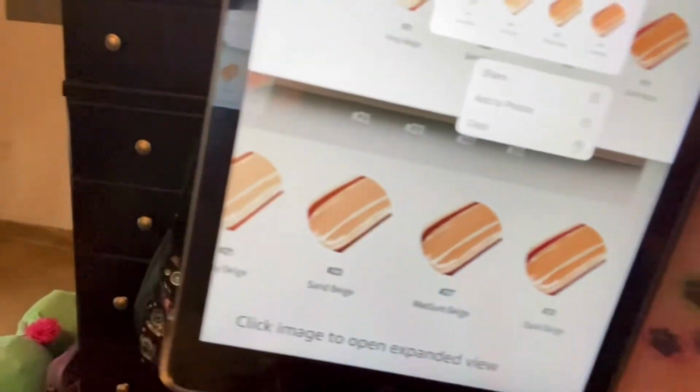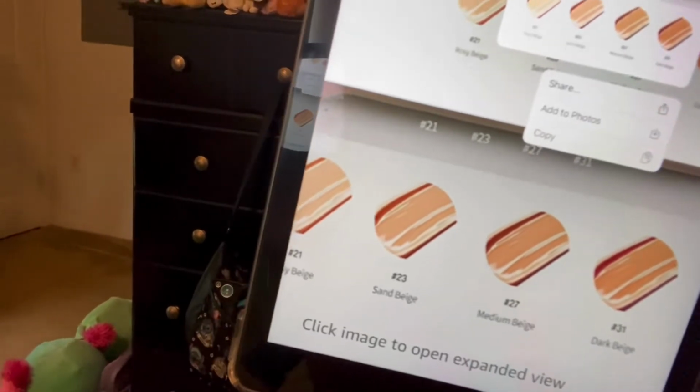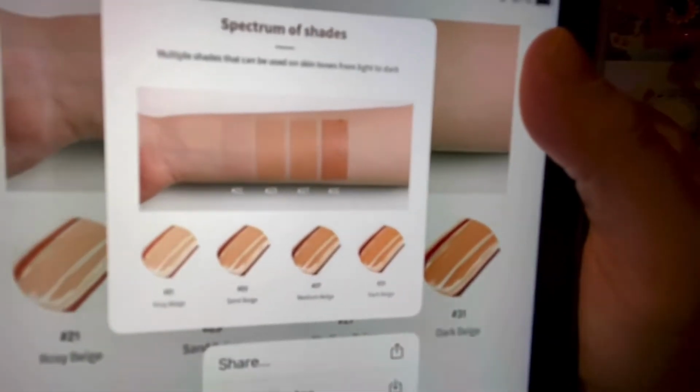23 is sand beige, 27 is medium beige, and 31 is dark beige. And 31, while way too dark for me, is definitely not dark enough for a lot of people. So it's still kind of a tan. I know I showed it a little bit earlier. Let's see if you can see that again. It kind of has a little picture. But there are definitely other brands out there that are a little more inclusive to different skin tones, if that's what you're looking for.